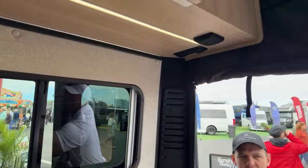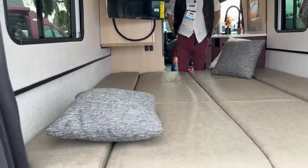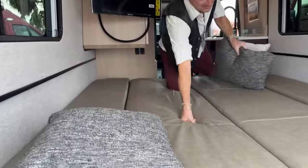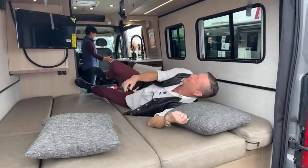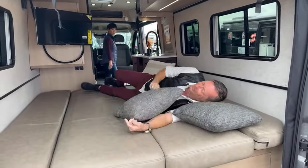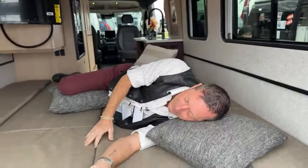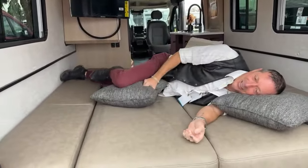Let me borrow your camera there, Scott. Just look at me. Tell me if it's comfortable. Be honest. Get on the bed. You know, I need a nap. This has been a long week. Is it comfortable? It is. Everybody asks about the creases. Do I need a foam topper? Wow. So you roll around the cushion, the creases.